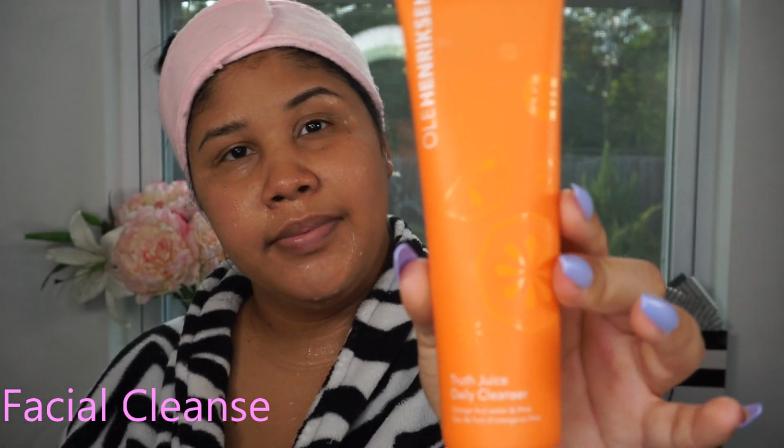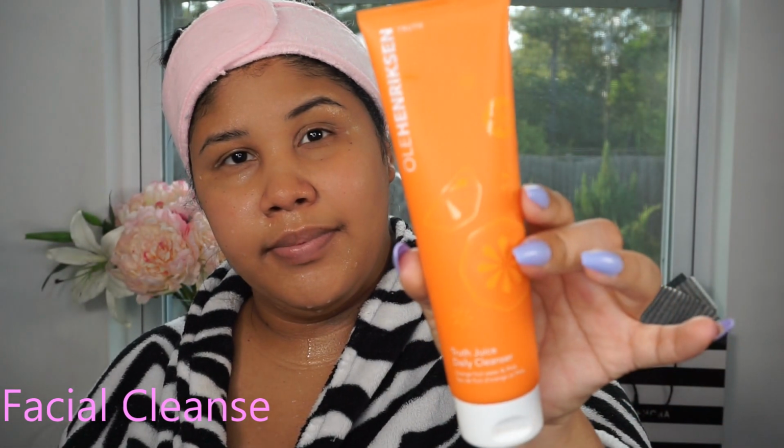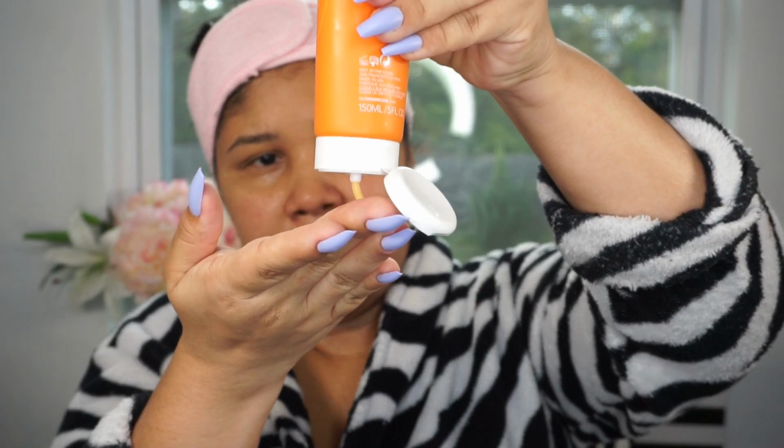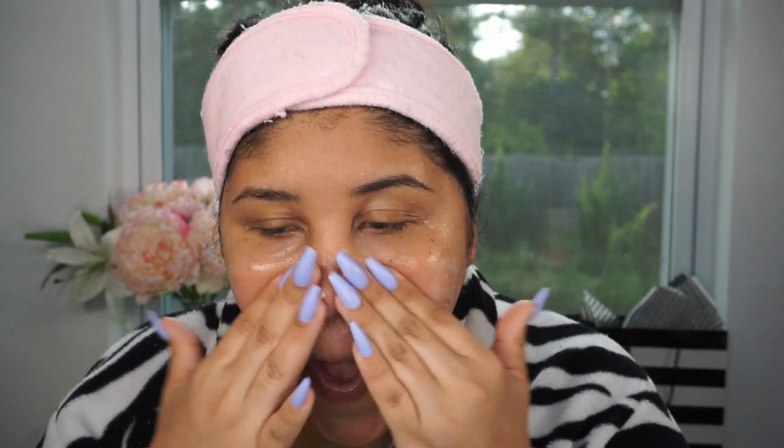I'm using Olehenriksen True Use Daily Cleanser. It's all summer in a bottle, guys. It's all vitamin C. Look at the texture. This is what I like the most, the texture and the feeling on the skin. Oh my gosh, it's so soft and fragrant. It's refreshing. And what I like to do most is a gentle massage and enjoy this step.